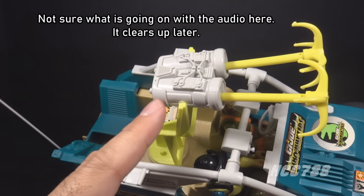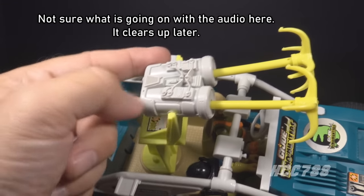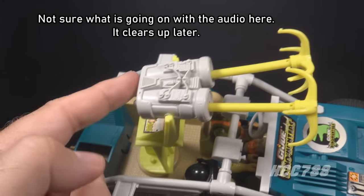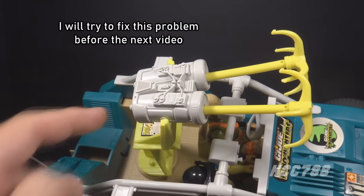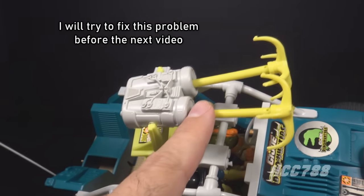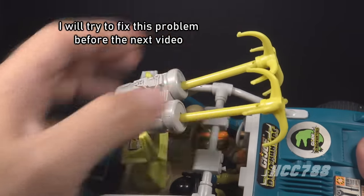It's a double spring-loaded missile launcher that's on the top of this turret, and it has some nice details. It is in the same light gray plastic color as the roll cage. It looks really good. Great detail on it, and it fires these neon green grapple hooks.